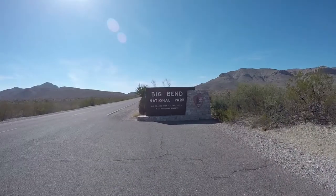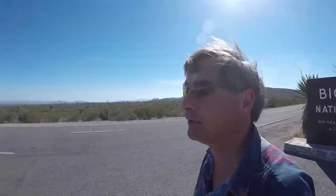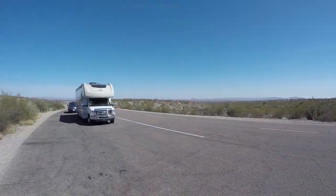We made it! Big Bend National Park. There's a reason this is the least visited national park in the lower 48. It takes forever to get here. From the little town of Marathon, where we stopped to fill up on gas, that's 70 miles to this point, and we still have probably another 50 miles to go before we set up camp.